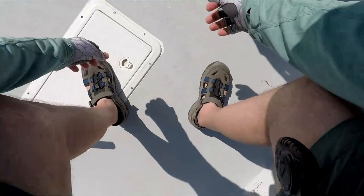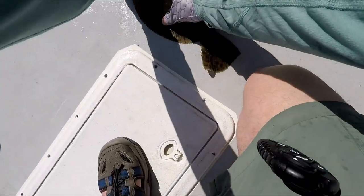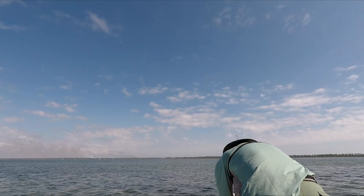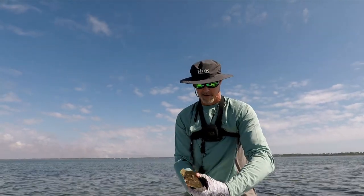All right, so he's got to be 14. Let's see what he measures out to be. I'm pretty sure he's 14. Oh yeah, he's 17. Look at this flounder.